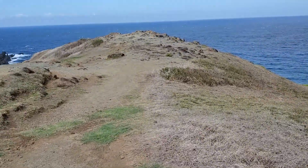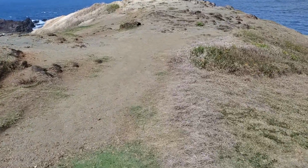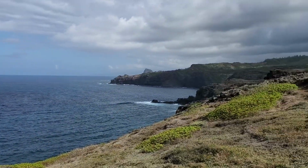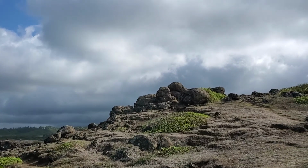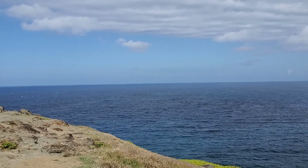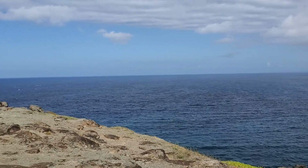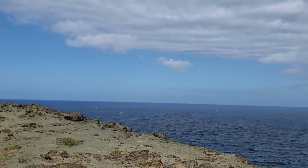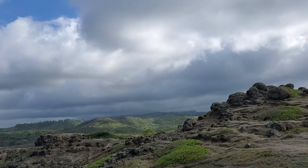So this is to the right of the blowhole. I'm gonna go over here and shoot some view. It's an incredible view, and I usually go sit up there, so I'm gonna go over here and shoot some of this video. And I feel the wind, but it's not too bad. With the clouds over, I can see the clouds coming in the background. Rain clouds.